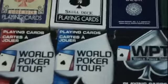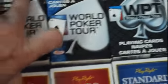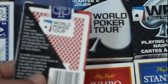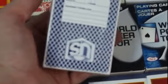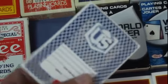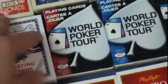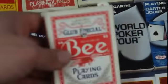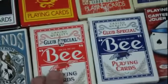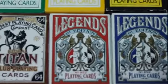We got World Poker Tour decks. Red, blue, white, and black. And red and blue kind of look like that. We've got this B deck. It's a very rare test deck with the US logo on it, that you see right there on the back design. And this is a casino deck from a local casino, one of my oldest decks. Then we got the Legends in red, blue, and teal or green, whatever that is.